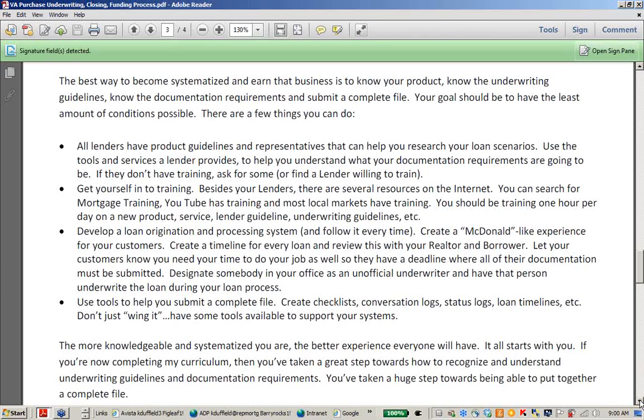This is part of a way that you can be systematized so that you can start to learn the product and the service that you're going to turn around and provide to your borrower and to your realtor. So you may want to choose 1, 2, 3, 4 different lenders to work with and sit down and do some mega training with them up front so that you understand what you're walking into.